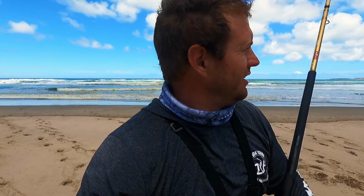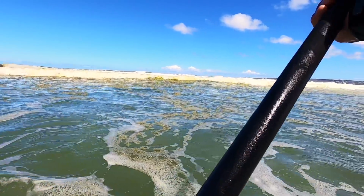Thanks to Morna Potgieter for the spot today. I was thinking of fishing this spot today, and then yesterday I spoke to Morna on the phone and he told me that he caught a couple of cob on this beach, and that confirmed it for me to come and fish here. And then there we go, first try into a cob, 5-6 kilos. They didn't even measure it, but not a bad fish. Let's get another one.